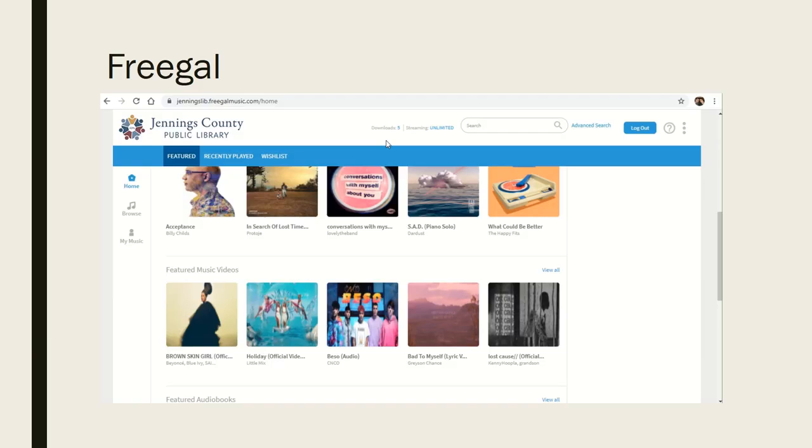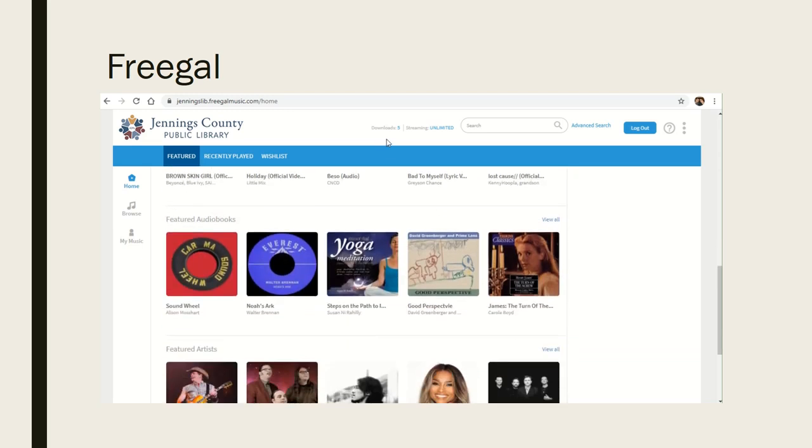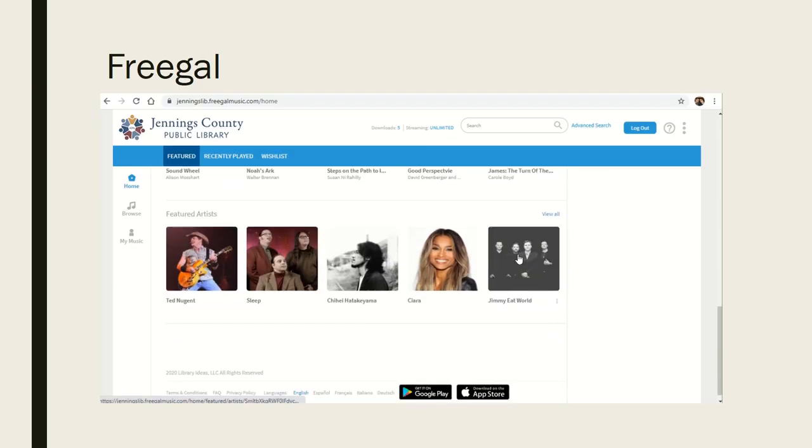Now, songs themselves only cost 1 download. However, with the music videos, those can cost about 2 downloads. So that's something to be mindful of. It looks like we also have some audiobooks on here. And that would be good to use with the unlimited streaming, so you can just set and listen to an audiobook.